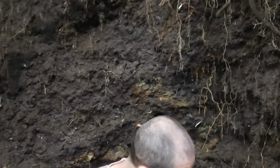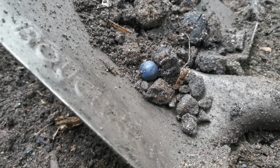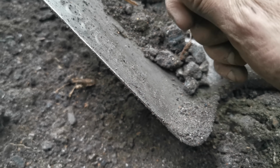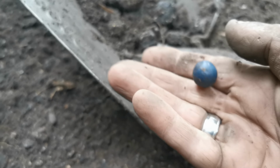There's nobody there to pull you out if it does come in. So yeah, I'm going to open it out a little bit more, then carefully cut in that way until it caves in and just hope it doesn't get me. We have another marble. Now, I'm absolutely miles away from where I found that jar from, so I know it's not from that. It's like a weird pottery one, that is. But yeah, another one for the marble collection anyway.